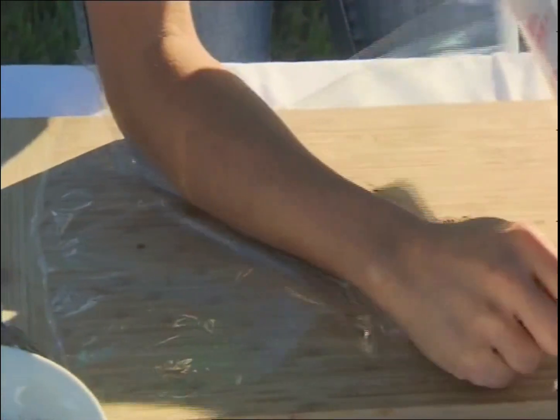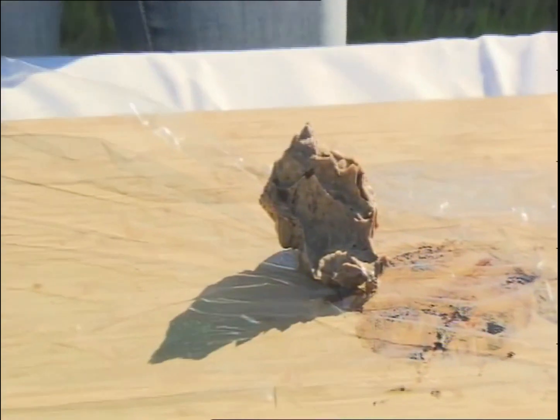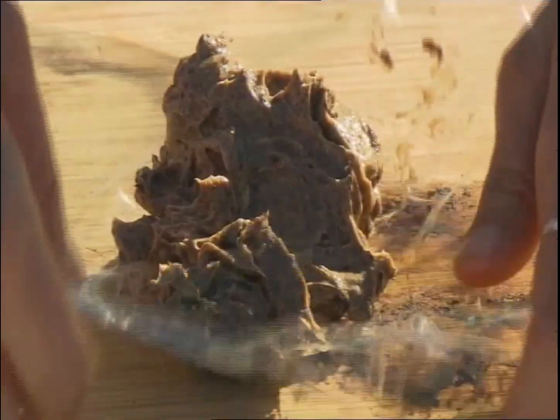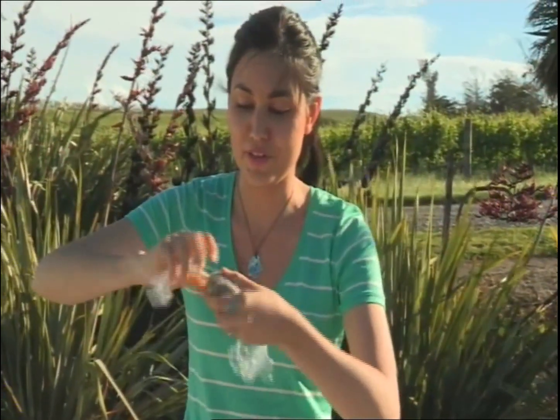And now you need to get some cling film. Just lay a good piece out on your chopping board and spoon your butter straight onto the cling film in a big lump. So wrap the cling film up, twist the ends of the cling film, and you end up with a bit of a sausage shape.